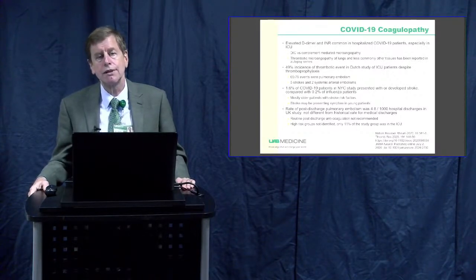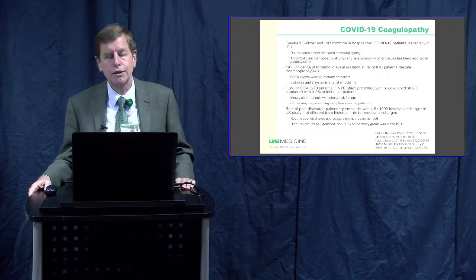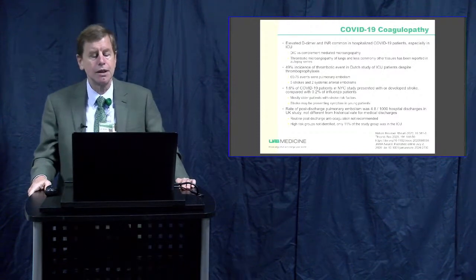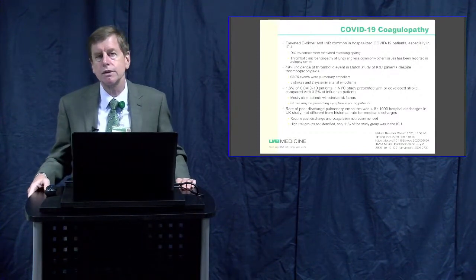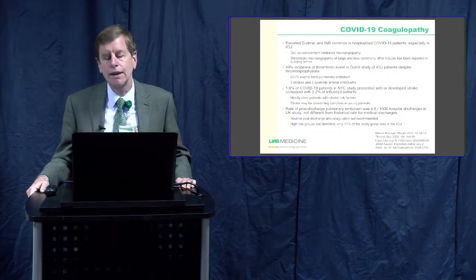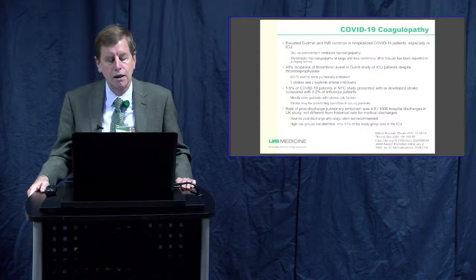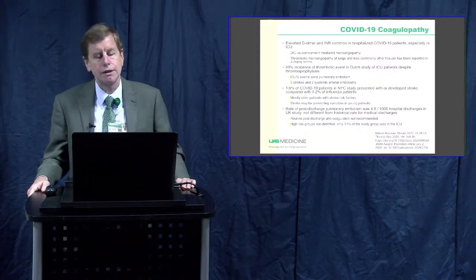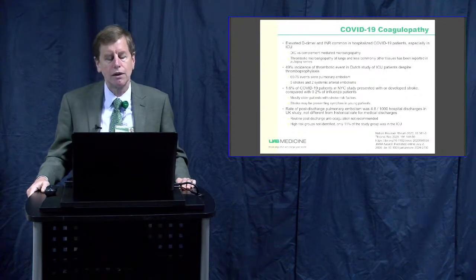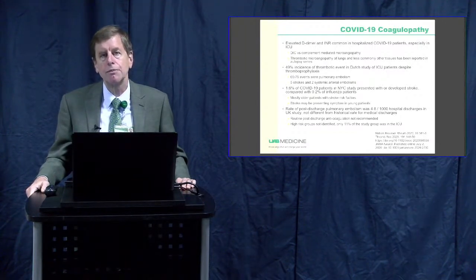Most of the patients who get this are older and have underlying risk factors for stroke, but there is a troubling incidence of stroke in young patients, and in some young patients, especially young men, stroke may be the presenting symptom and can be quite devastating. In terms of pulmonary embolism, as I mentioned, it's very common in hospital. However, there has been concern about whether there might be increased risk of pulmonary embolism once you go home.